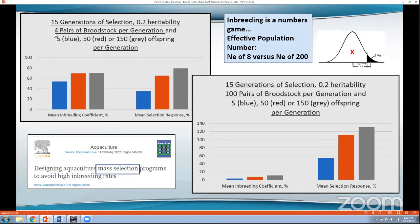You can see if you've only got 4 pairs of brood stock after 15 generations, you've got a pretty nice selection response. You've improved that trait by almost 80%. But look how much inbreeding you've accumulated, up around 70%. This is with only 4 pairs of brood stock. That is what we would call an effective population number of 8 animals.